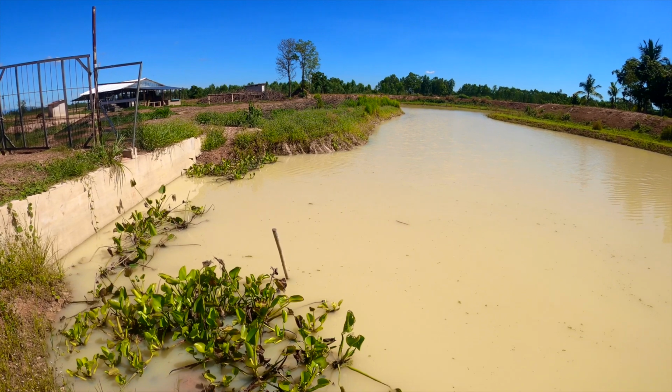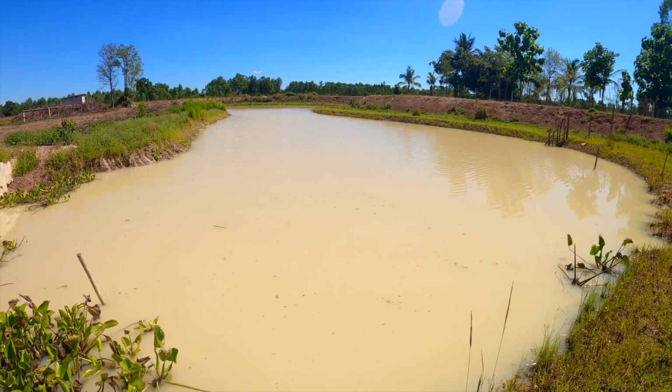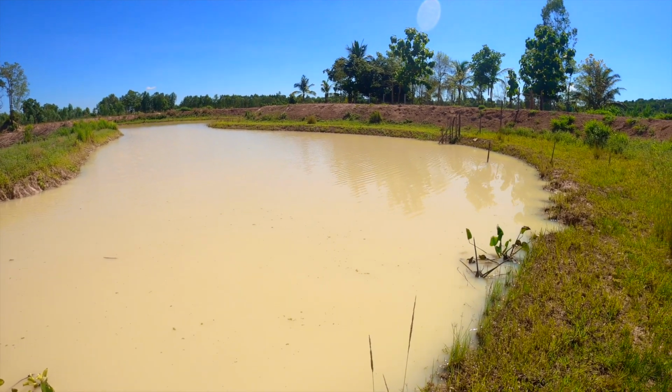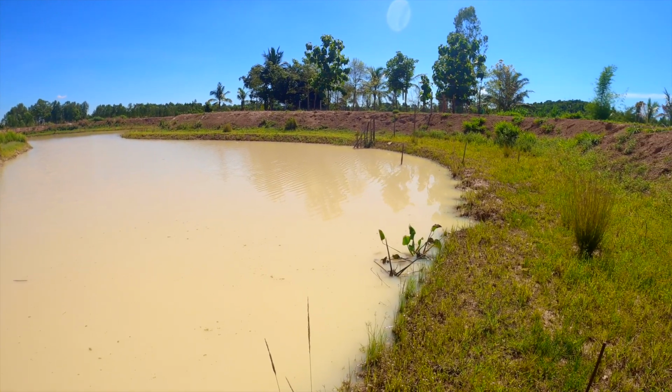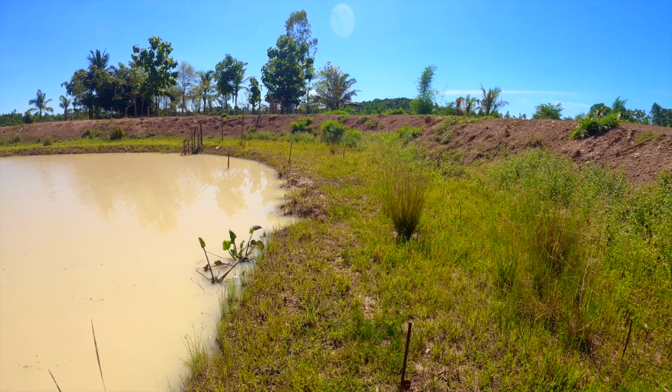I'd love to be able to get rid of this fisheye lens, because with the GoPro, when you shoot in 4K, which this is, it's impossible to turn off the field of view that doesn't incorporate fisheye.